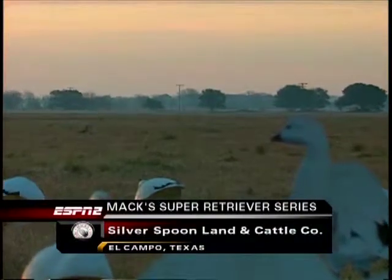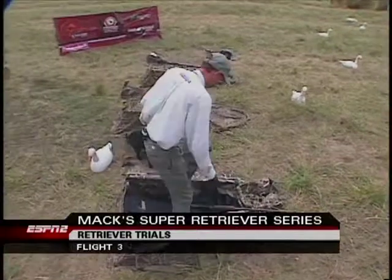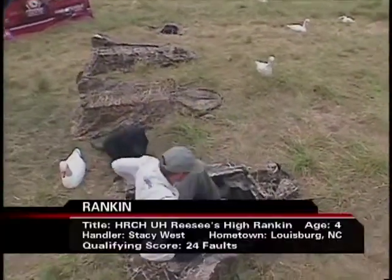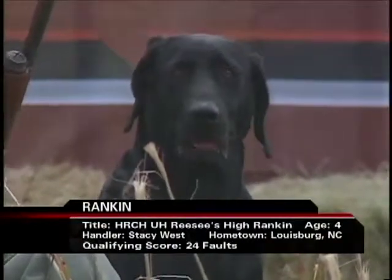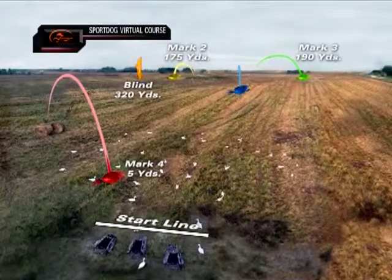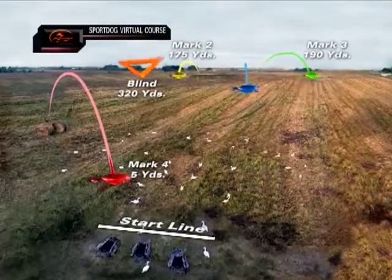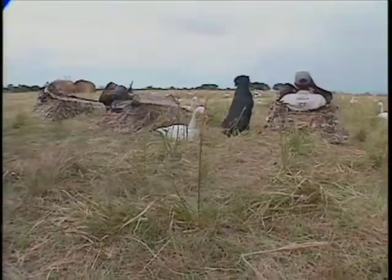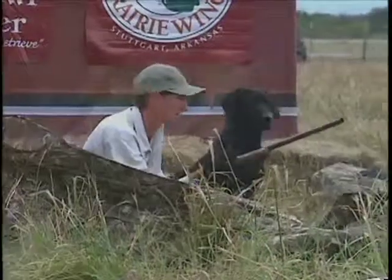El Campo, Texas. It's the Max Super Retriever Series. We're in our 3rd flight in the semifinal round for these retriever handler teams, the best in the country. There's a great team right here, Stacy West and Rankin. Rankin finished 4th in last year's Great Outdoor Games. Great marking dog, tremendously biddable. Sport Dog Virtual Course shows you it's big, it's wide open. It's going to be very difficult, but if she sees them all, she should do well. Again, we're going from these layout blinds here. Another challenge at the line for these teams.